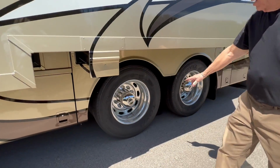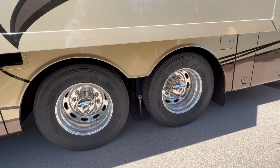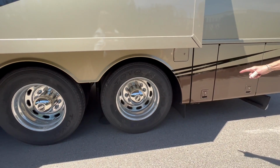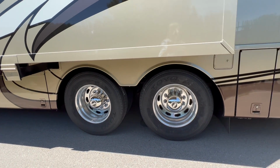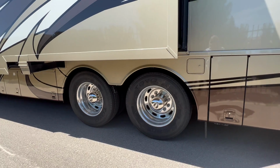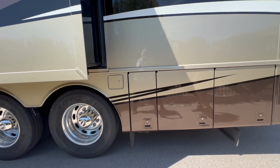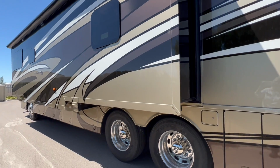These Toyo tires are brand new. Oh, and obviously there's a tag axle. Forgot to mention that we have a kitchen window, which is relatively new on this year.